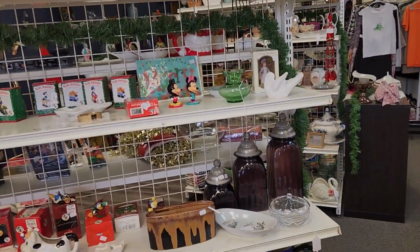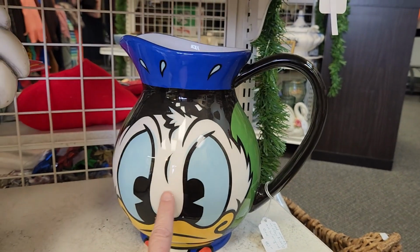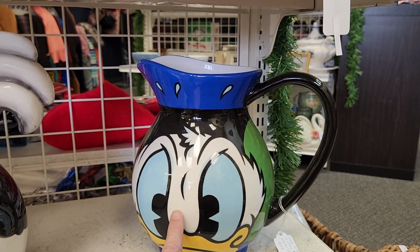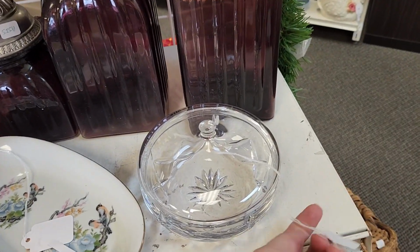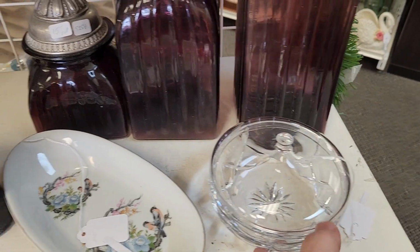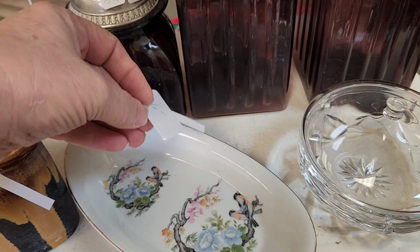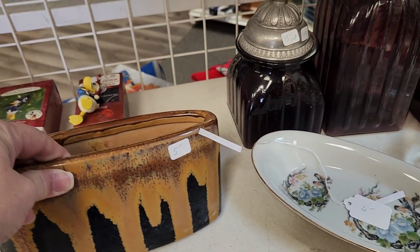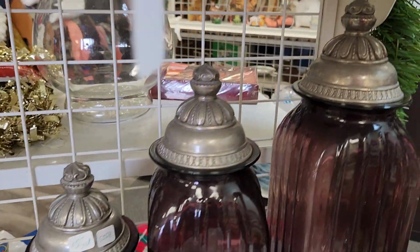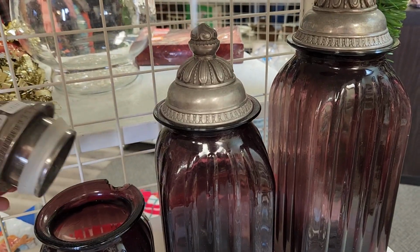is there anything new over here? This great big chicken is $8. And the Donald Duck is $40. And then this candy dish is $5 with the lid. This is a serving dish and it is $6. This is a planter. I love the glaze on that. This canister set is $15. It's as is because this small one has a chip in the back.